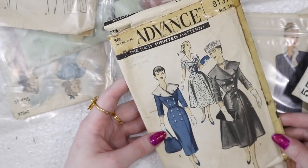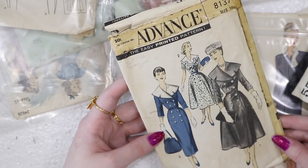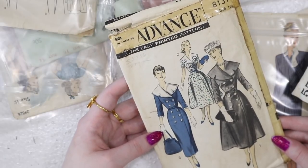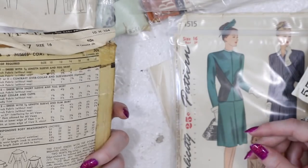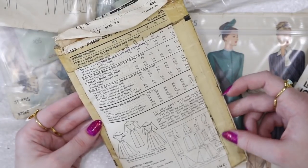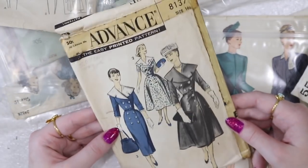This is a battered but very cute advanced pattern with a huge sailor style collar. It's double-breasted, and you can make it with a full or slim cut skirt. This is what I'm kind of tempted to keep, but I also feel like ironing that collar would be a huge pain. So maybe I'll pass it on. I guess it depends what condition it's in. The envelope itself is really worse for wear with this gross tape that almost looks like it's turning moldy. So that's unpleasant, but the design itself is really, really cute.